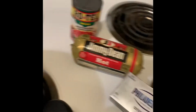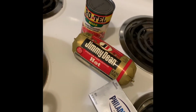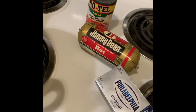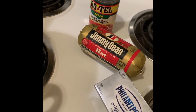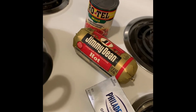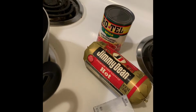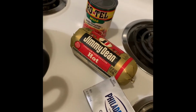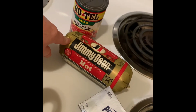Alright, lovies. This morning I had a little craving for Christmas dip. Not really sure where that name came from, but it's what my friends and I call it. It's super simple, super keto friendly, and super delicious. So literally you take sausage of your choice.